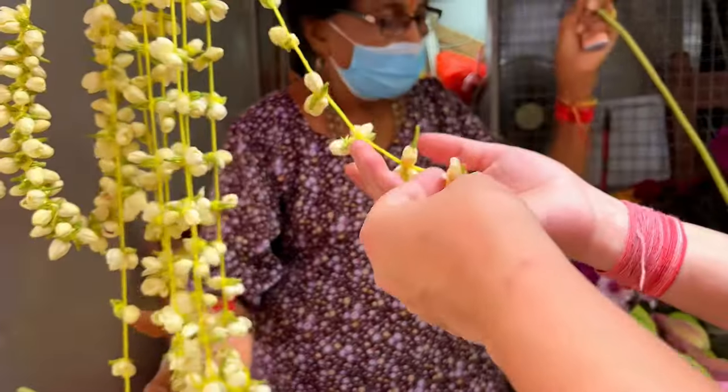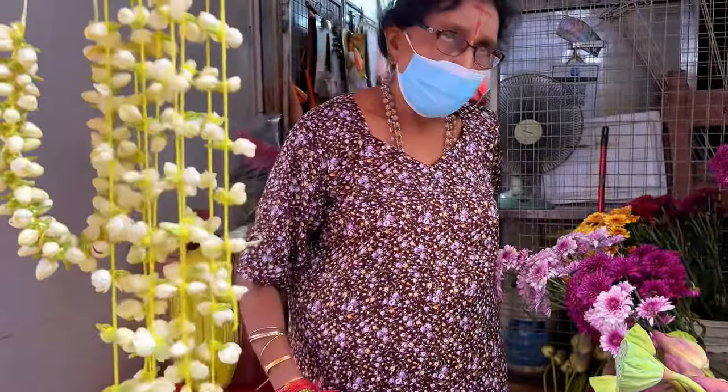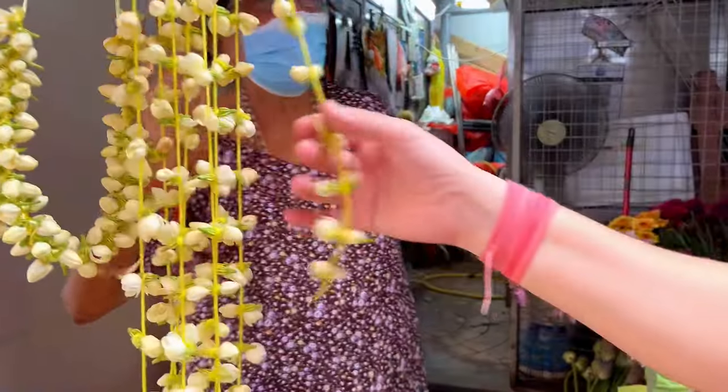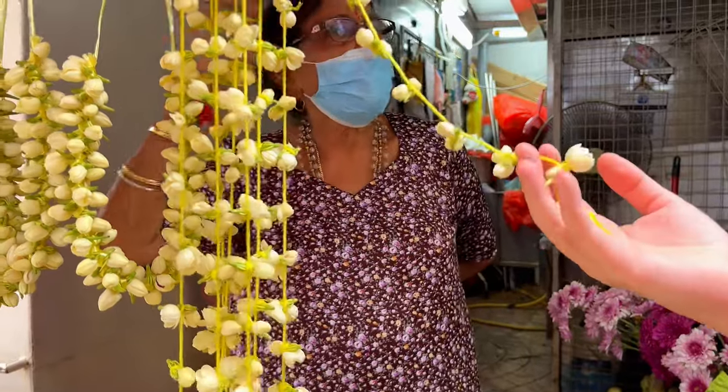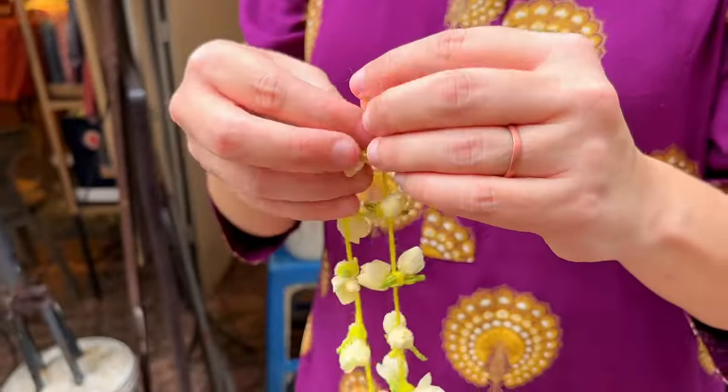And let me ask you, what is this one? Jasmine. That's why I saw it at the temple. A lot of women use it. They use this one as multi-purpose. Everywhere, for every function, you can use this. Yes. Can you help me here?